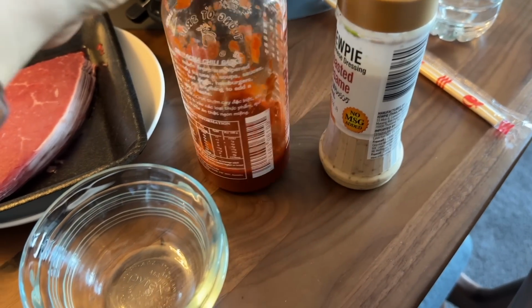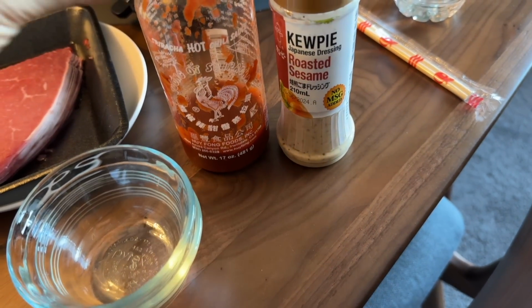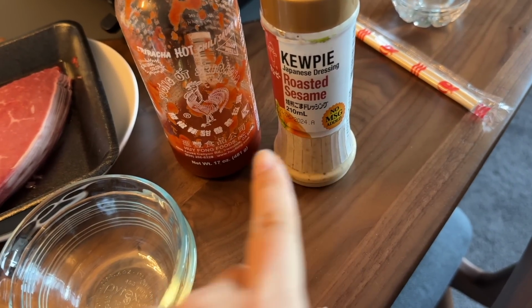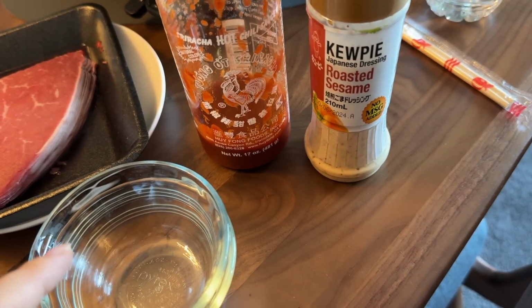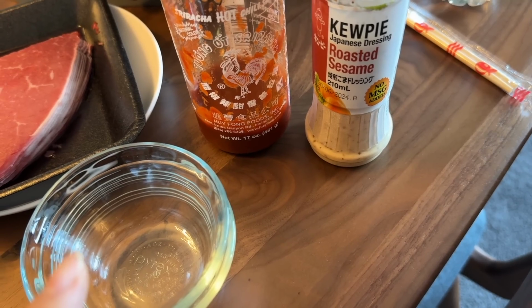By the way, this is the sauce that I'm going to dip all my stuff in. So I usually mix sriracha with this roasted sesame dressing, half and half, and I just dip my vegetables and things in a little bit of that sauce. It's delicious.